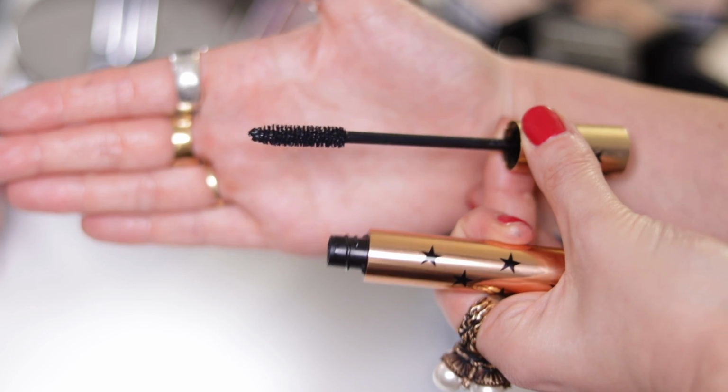I love that the actual wand is not plastic, so it really grabs onto the lashes, and as it coats them, it pulls them and lengthens them, which I love. Every time I get that. What is wrong with me? You'd think I would learn.